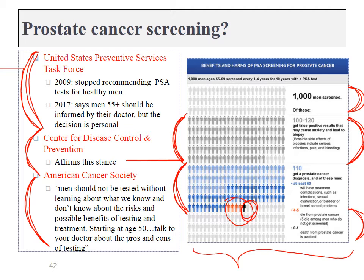So why don't we just do this? And it's because of this group here in blue, the men whose lives aren't saved. They may have had prostate cancer. They underwent surgery, but it turns out that their surgery doesn't extend their life at all. They could have gone without surgery and lived just as long. But having undergone prostate cancer surgery and possibly chemotherapy afterwards, they develop complications like incontinence.